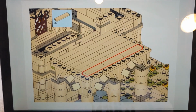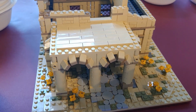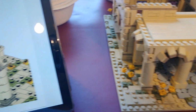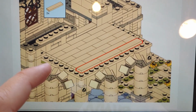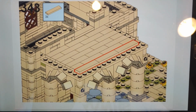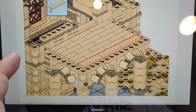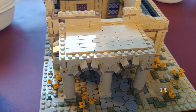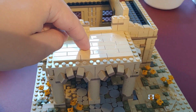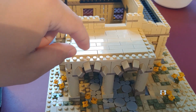In this step and in previous steps, we have to place these tiles here on the balcony. And I haven't done it like shown in the building instructions. When we have a look at the instructions, we can see that the tiles are placed on the plates when the plates are already placed themselves on the pillars here, on these arches. And this isn't the best idea because you can see when I push here, everything goes down a bit.